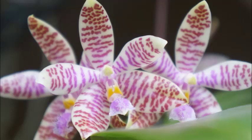Today in this video, we're going to look at my Phalaenopsis hieroglyphica. This is a species orchid and it does have a little bit of fragrance, but depending on who you are, you may disagree that it's actually a fragrance. It has a smell, and to me, I think it's just a smell because it's not very fragrant compared to my other very sweet fragrant orchids. But anyway, let's look into it.